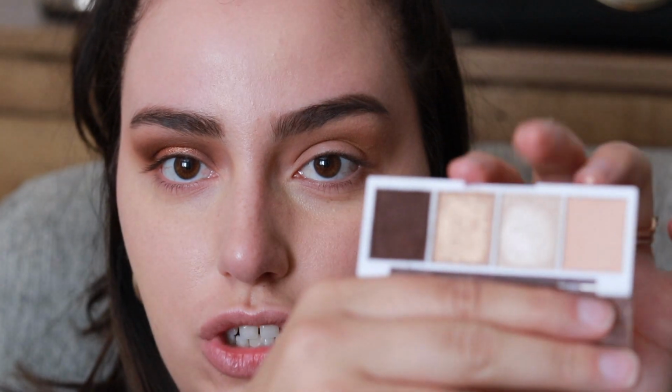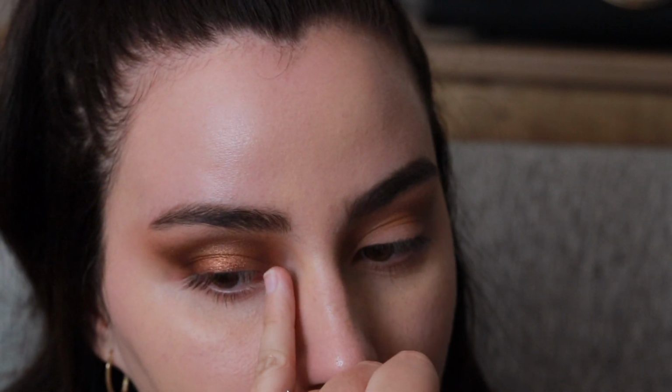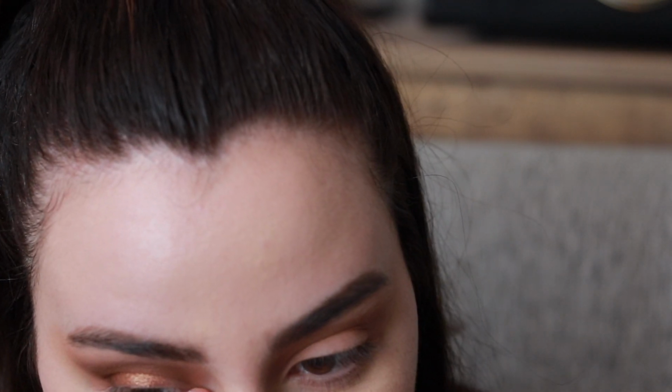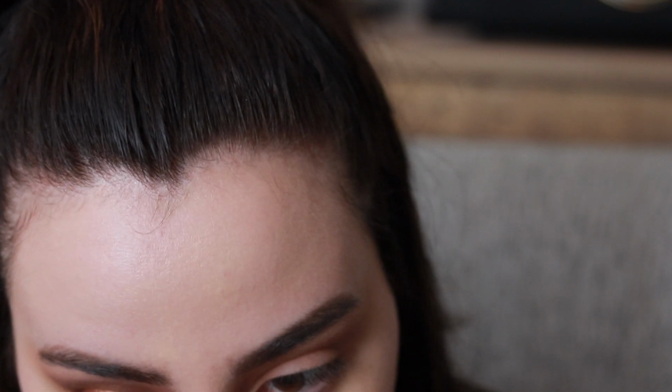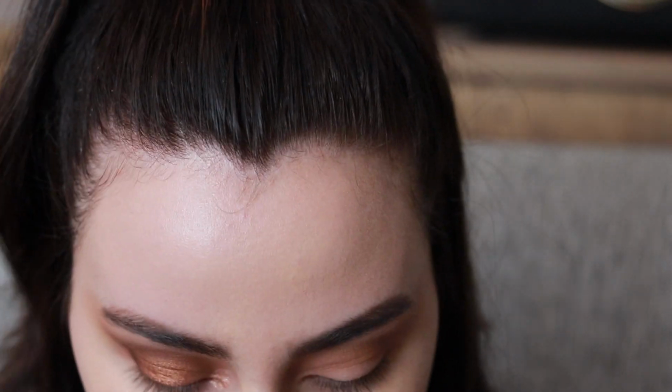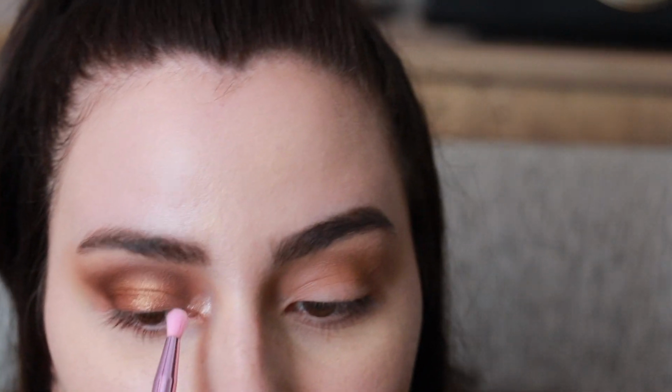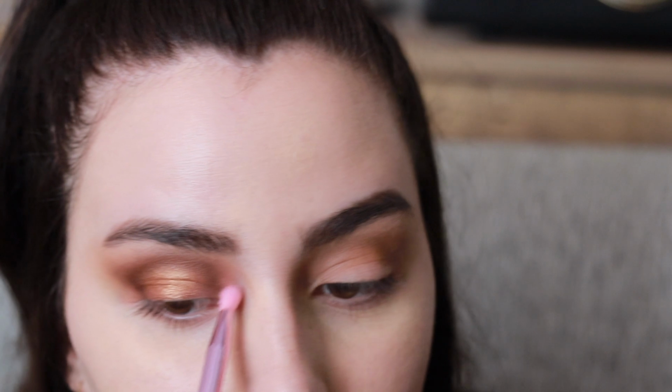In the Cream and Sugar palette, I'm going to take the two shimmer shades and blend them up together on my finger, and I'm going to press that into the inner corner. It really creates this beautiful kind of highlight. Then once you're done pressing, you can take a little definer brush and just push that up.